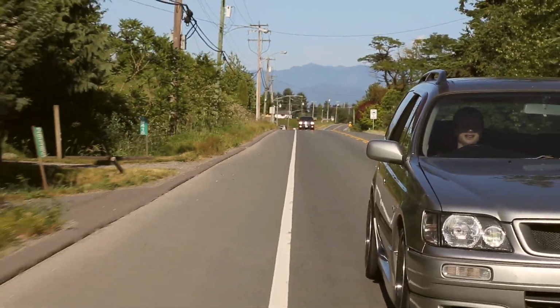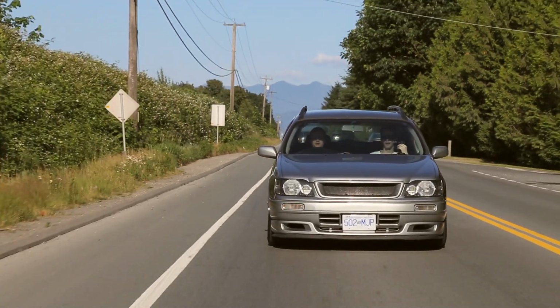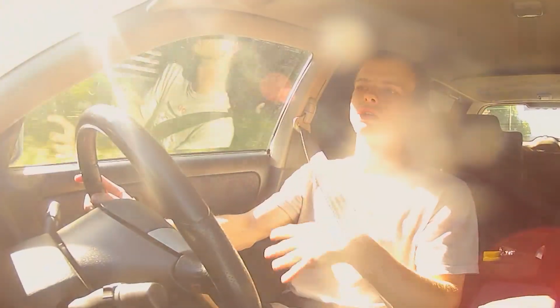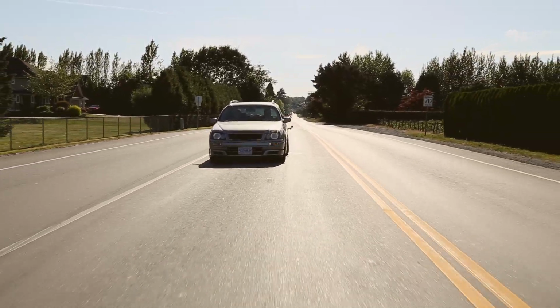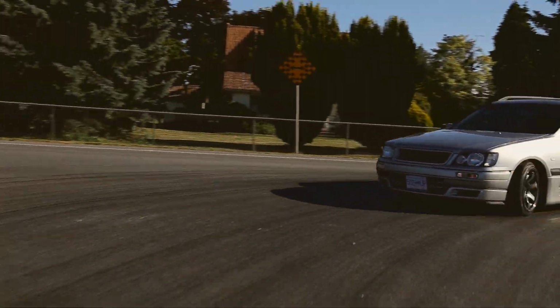You can have a bulletproof LS engine that'll last for years and years and years, even with modifications, or you can have a bulletproof RB engine that'll do the exact same thing. It all depends on kilometers and all that. So there's no real bias that you can put on an engine like this. It's just all a matter of being a smart shopper in the used market.